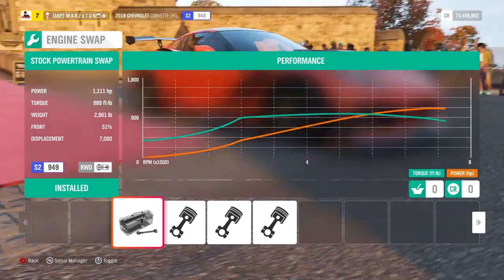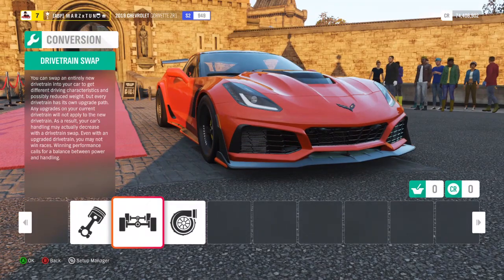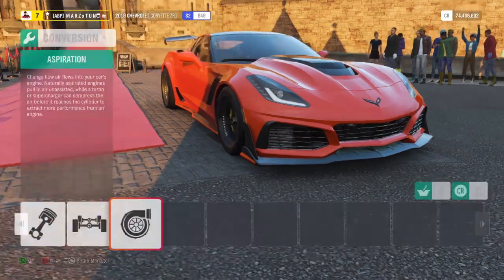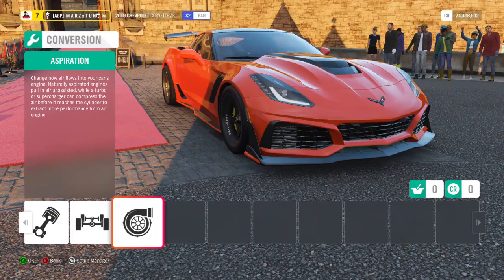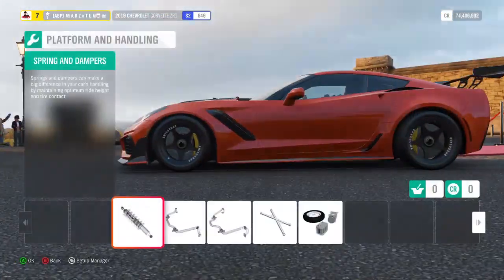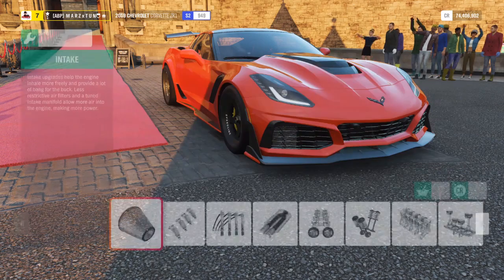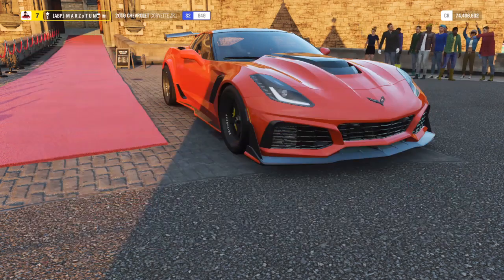This original engine gives you 1,111 horsepower with a torque of 989 foot-pounds, weighing 2,900 pounds. So we're going to leave the original engine in there, leave the vehicle rear-wheel drive, as you guys see, and also put the twin turbos in there, which is ideal if you want as much power as you can. So please go to the right over here to the engine, and let's fully build it. Let's fully put everything on here. Race very easy and smooth.